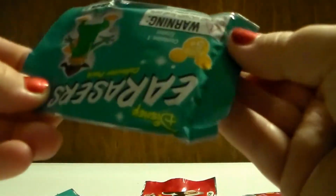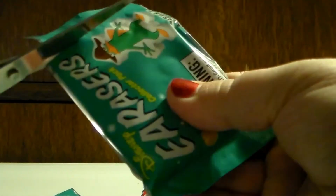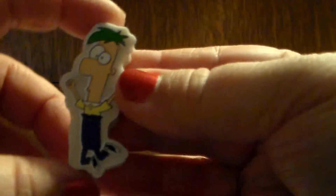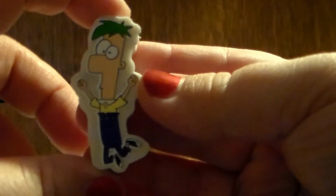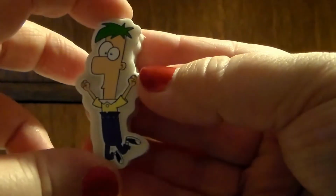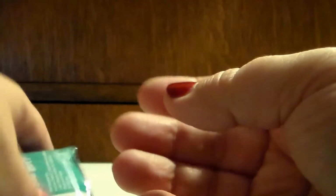Okay, so let's do the Phineas and Ferb ones to change it up. Now, do these have tabs? No, they do not. Oops, sorry, Perry. It is either Phineas or Ferb. I don't remember. They're still pretty cool. There's that.